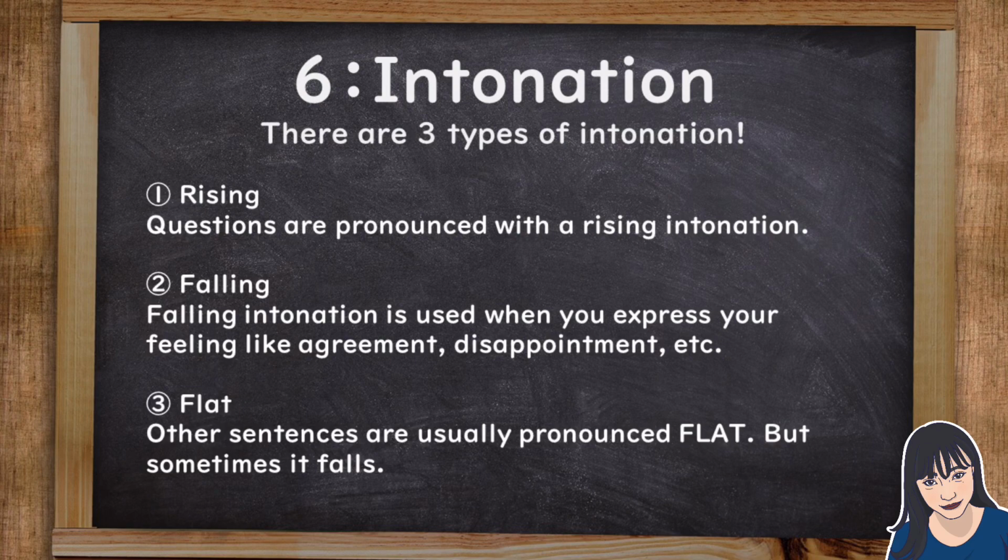Number 6, intonation. There are 3 types of intonation. Number 1, rising. Questions are pronounced with a rising intonation. Number 2, falling. Falling intonation is used when you express your feeling, like agreement, disappointment, and so on. Number 3, flat. Other sentences are usually pronounced flat, but sometimes it falls. So number 2 and number 3 are very similar. I will give you some examples.